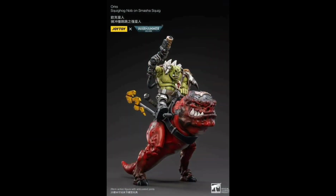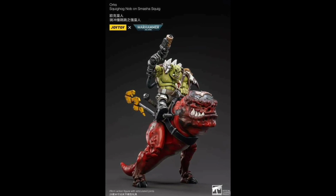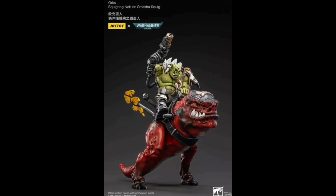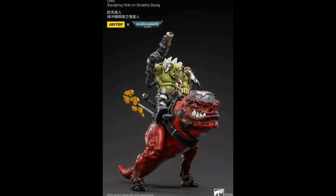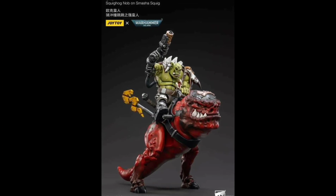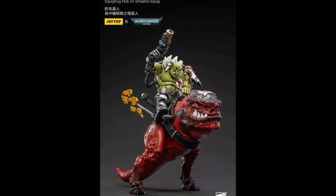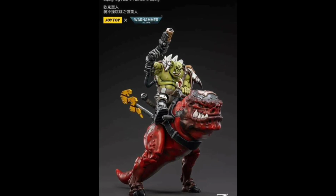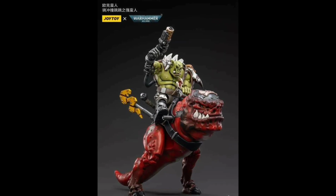Now switching over to the Warhammer 40k, joining the Orks, we have the Squig Hognob on Smash a Squig. Man, this thing is absolutely massive. I think this has to be probably one of the biggest figures we've gotten for Warhammer 40k that's not basically a dreadnought, but this looks absolutely savage, man. That Squig looks scary, and I like the fact that, again, he looks really nice. Just look at that face, man. Huge teeth, giant jaw. This thing looks like it could take down a whole Primaris space marine with just one chomp. And then, of course, we have a giant orc on top of them.